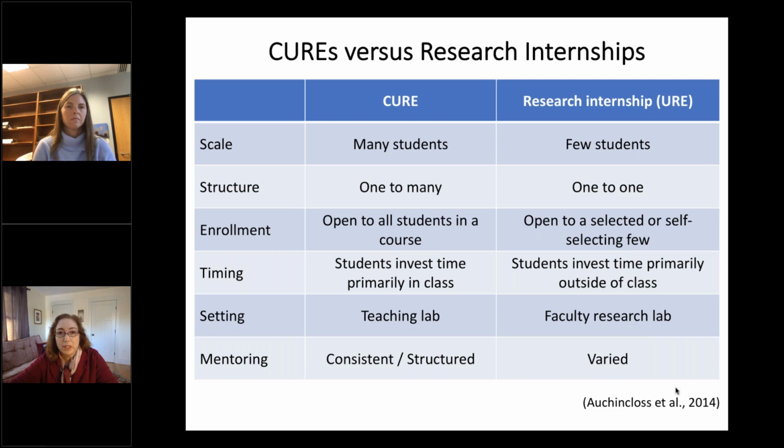And then finally, the mentoring is going to be slightly different because in the CUREs, as part of a teaching experience, you're going to have specific people who are involved in mentoring the students, who are prepared to mentor the students at specific times, and there are going to be materials, and these are going to be the same for all the students involved in that CURE. Whereas depending on what type of research involvement a student has with a particular faculty member, they may have very different mentoring experiences than somebody else, maybe even in the same institution, in their same department.